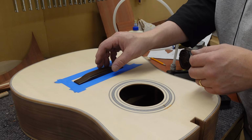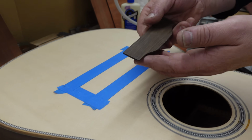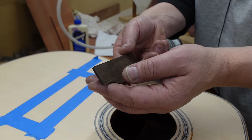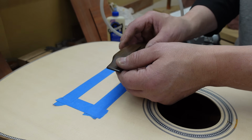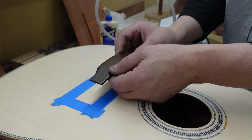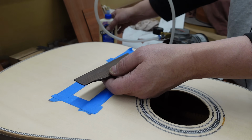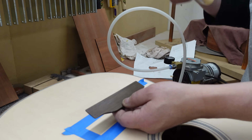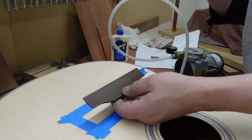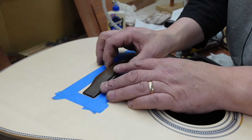So this is what we would do in our situation here to actually glue the bridge on for the guitar. We've been able to lay it out. We've obviously got it centered on the guitar body itself, and we've got the slot already cut into the bridge. And we would apply the Titebond 2 glue I would use in this application to it. Everybody has different opinions on adhesives, so we'll leave that all for you guys on that one.